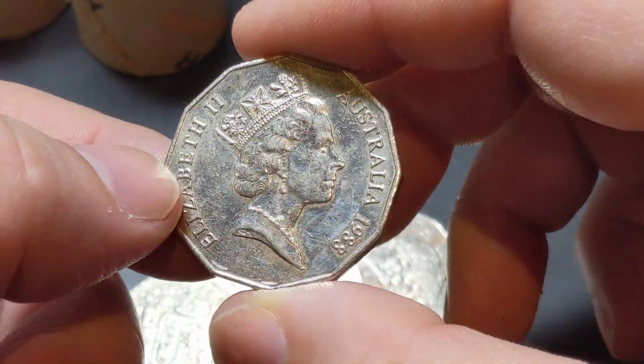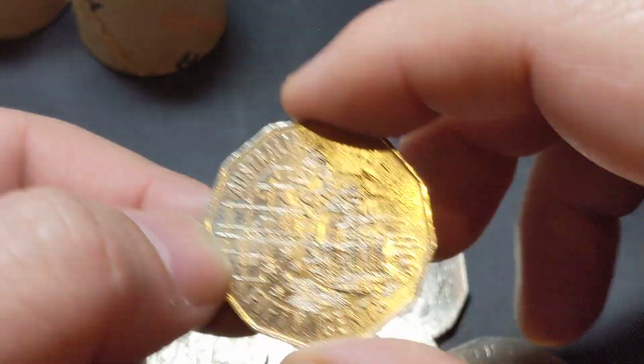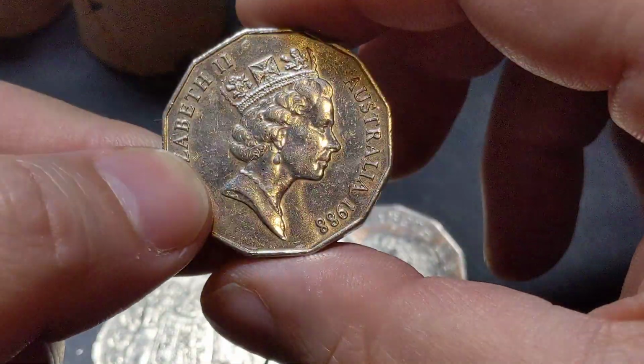I'm going to keep this one. It's quite a nice one for its age, and yeah, it's always a good one. So that was the 1988 bicentenary coin.